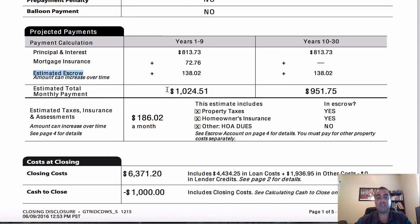$1,024 is your payment for buying a $180,000 house.